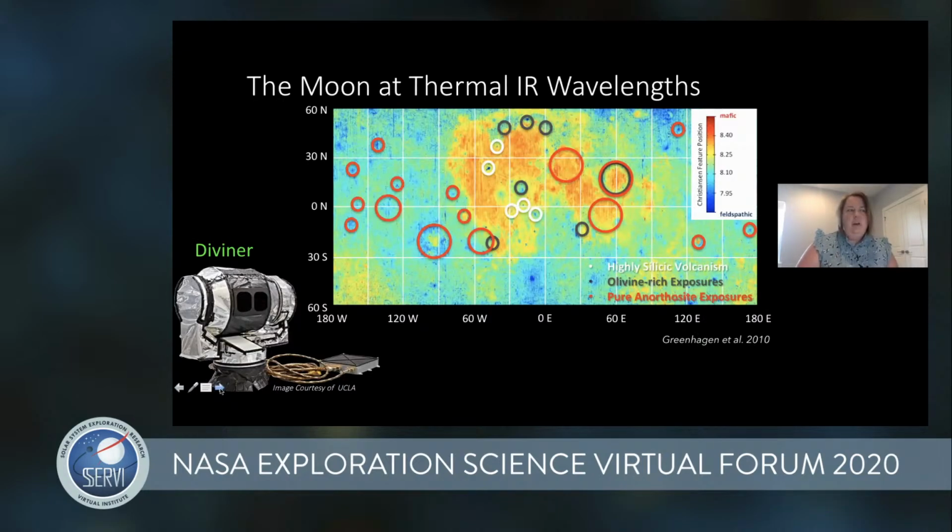So much of what we know about the moon from thermal infrared wavelengths really comes from the Diviner Lunar Radiometer, which is one of 7 instruments on board NASA's Lunar Reconnaissance Orbiter, which was launched in June of 2009 and has really been providing the lunar science community with a rich data set ever since that launch. And to date, Diviner has collected over 1 trillion radiometric observations of the lunar surface. And so this is a really robust data set.